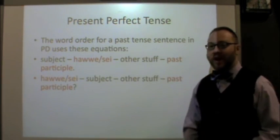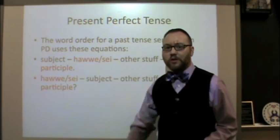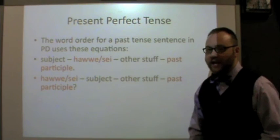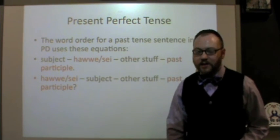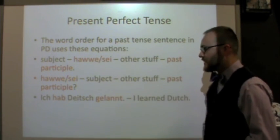Okay. If you're asking a question, we're going to use inverted word order like we've learned in the past. So if it's a question, start with your auxiliary, which in this case is hebben or sei, then your subject, other stuff, and then your past participle. Notice the past participle is still at the end. That doesn't change.